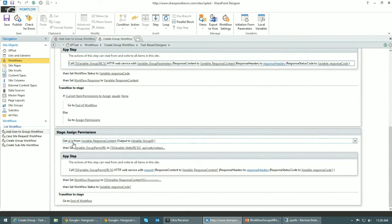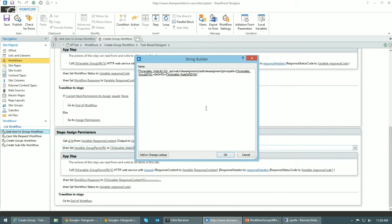That's a string variable, and then we're going to go on and set another URL, which is kind of convoluted looking. But we're going to basically say our current web URL, which we set up above, and we're going to call the API for our web that involves role assignments. And for our role assignment, we're going to perform the command add role assignment to our principal ID, which is our group ID that we just pulled, and we're going to assign it the role definition ID that we set in the first stage according to what the user chose.